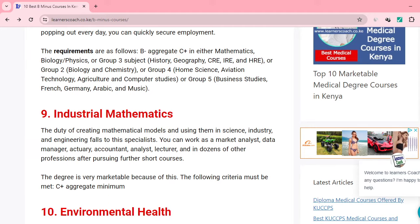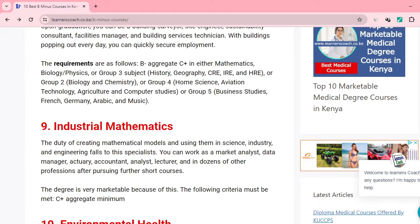Number nine, we have industrial mathematics. Now, when you talk about maths, that means you can become an actuary, an accountant, or a lecturer. So this degree is marketable, and you need to have a minimum aggregate of a C plus.